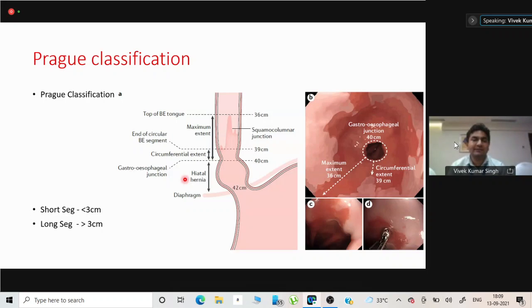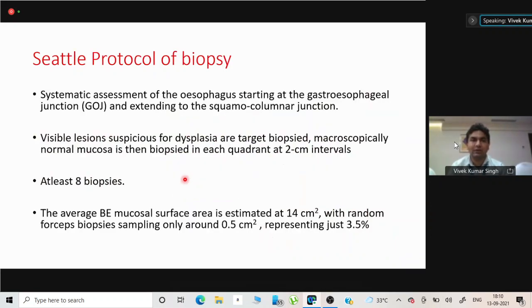Another way of classifying Barrett's esophagus is short segment Barrett's, that is less than 3 centimeters involvement, and long segment Barrett's, that is more than 3 centimeters involvement.